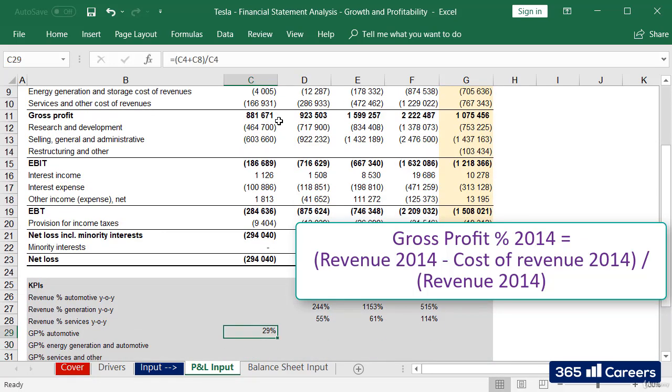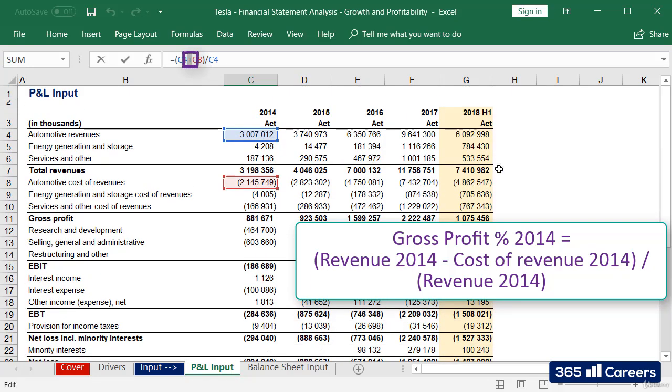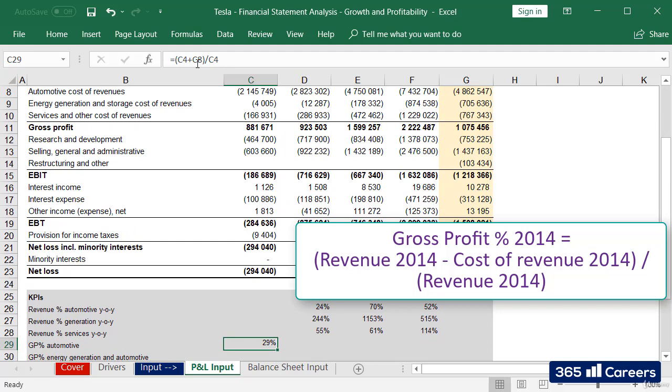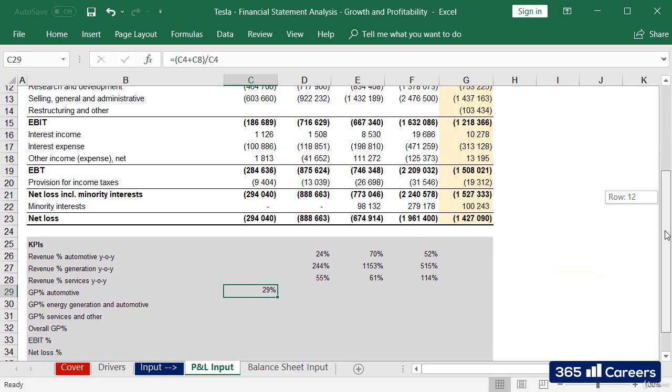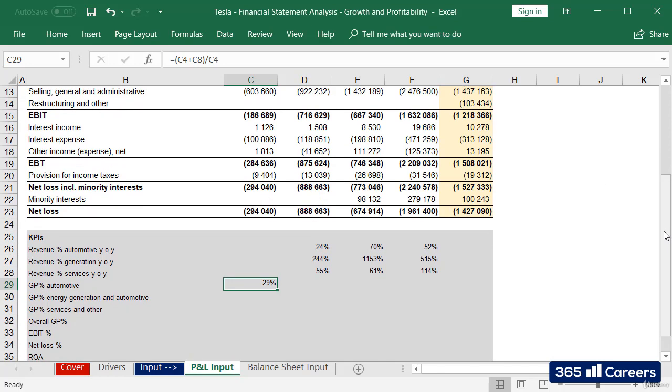Please note that I'm summing because costs are already negative in the P&L statement. The difference between revenues and cost of revenues gives us gross profit. Then, in the denominator of the formula, we divide by revenues to obtain the percentage expression of gross profit. In other words, this tells us what portion of revenue has been converted into gross profit. Such measure is called a gross profit margin.